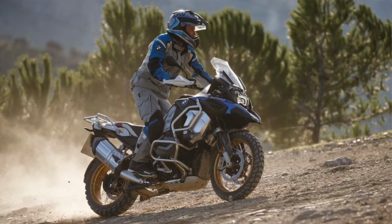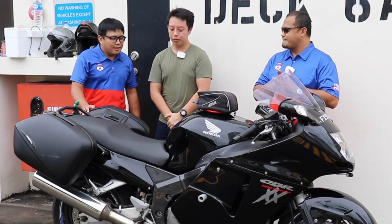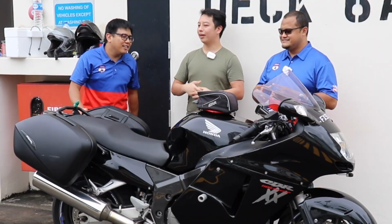The new GS, looking very good this year. So you don't plan to keep it, lah? Actually, to be honest, if I can, I will definitely keep this. But you know, we riders all have itchy fingers, lah. If the price is right, you will give it away. But the price is quite high, lah.